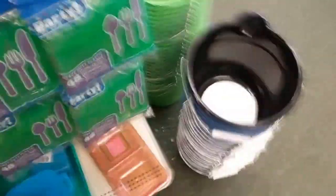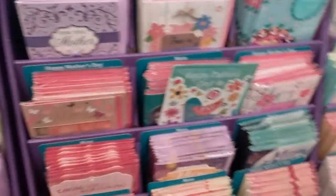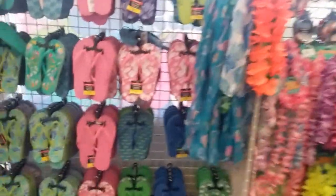Pretty apple blue and green cutlery. They have the Aloha stuff out, as well as a nice assortment of Mother's Day cards. These are pretty. And of course they have the flip-flops and the scarves out. The layers.